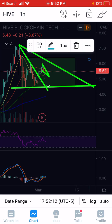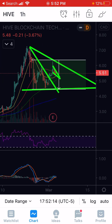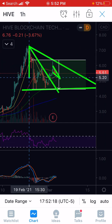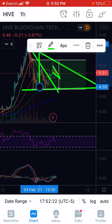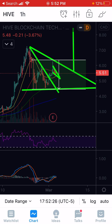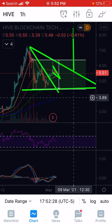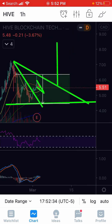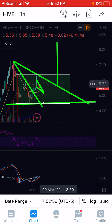So we can look at it a couple different ways here, but there's two different ways that it can go. And I'm not saying this is going to be an exact target. I can look at some fibs here, but say you broke out somewhere in this range, which is roughly March 9th or so, March 9th, March 10th, something like that. You could look at a move here. So you could play this breakout.